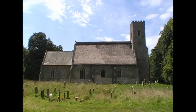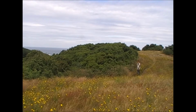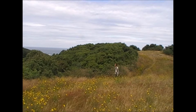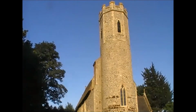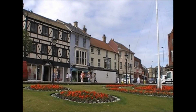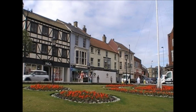From arresting vistas of the coastline to the serenity of the open countryside and grazing meadows, this meandering route also takes in 14 beautiful medieval churches along the way, accessed of course by quiet country lanes and footpaths. But let's start from where we left our walking boots in the last programme, the important seaside resort of Cromer.